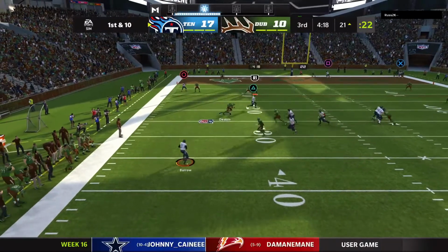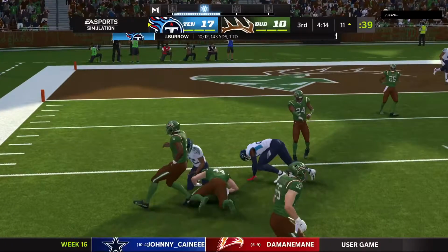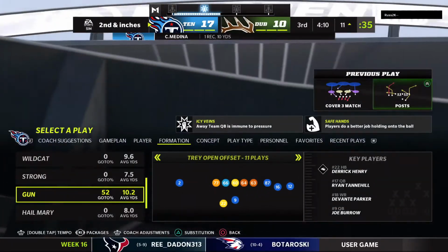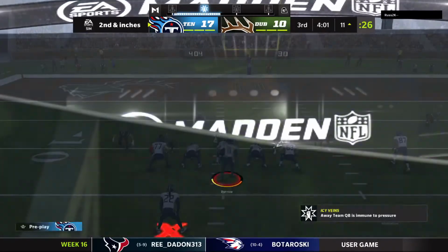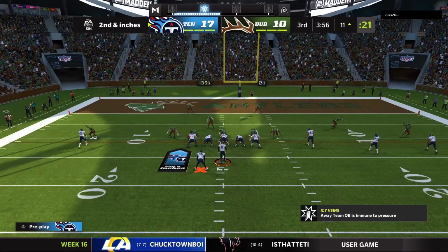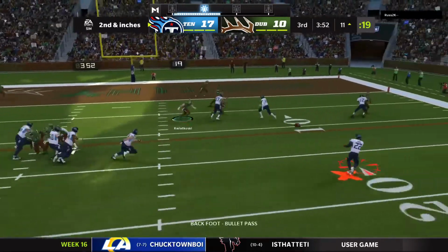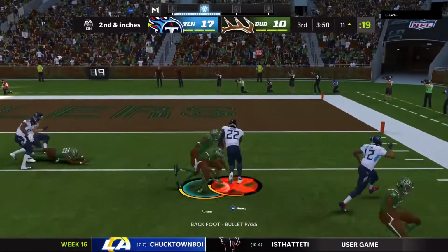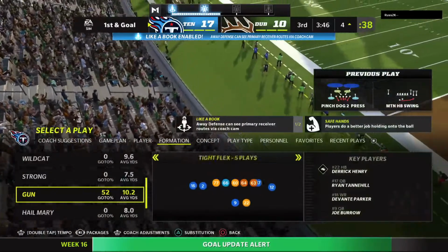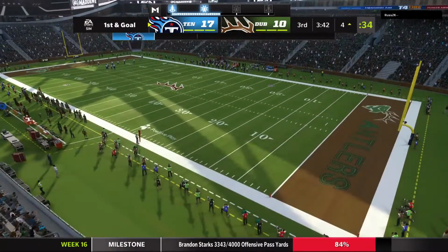Buying time to his left. Looking left side, and he's got a man. That's Medina. That one good for 10 yards. And that'll bring up a 2nd and just about a few inches here. Inside 4 minutes to go, 3rd quarter. On 2nd and inches, Burrow. And right side, Henry's got it. And the stop will come inside the 5 at the 4. That leads us to a 1st and goal. It's a pickup of 8.